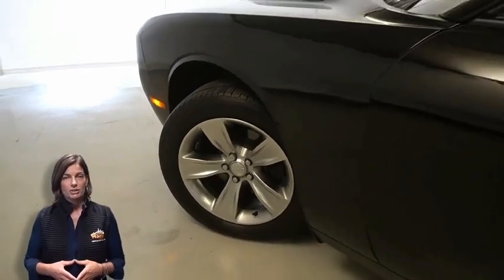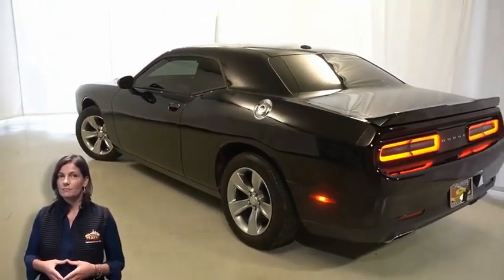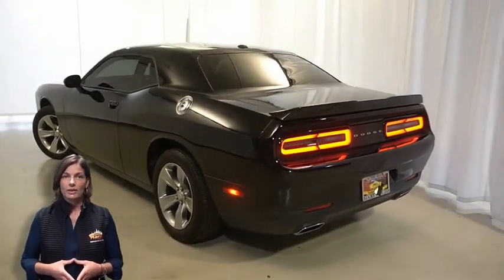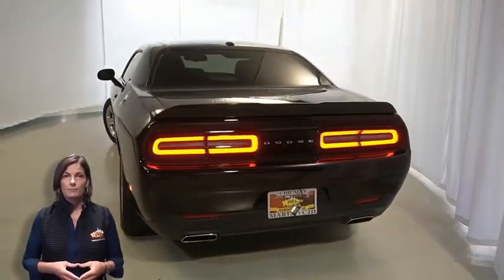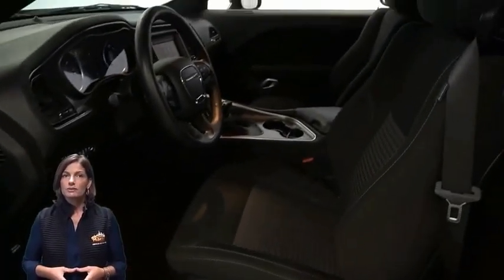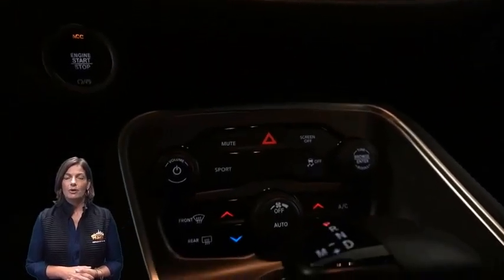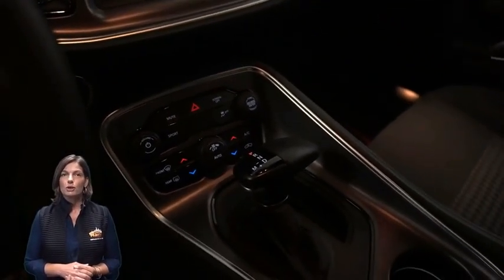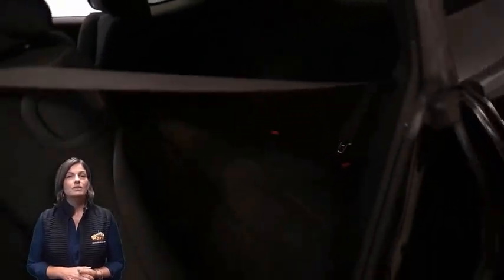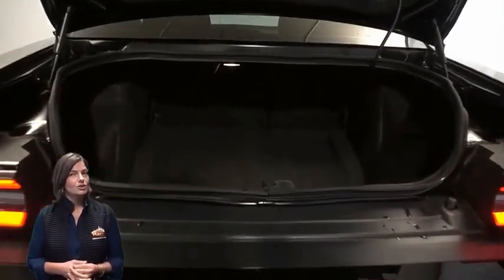With automatic projector headlamps, sport suspension, 18-inch aluminum wheels, power mirrors and manual foldaways, rear body color spoiler, dual bright exhaust tips, power 6-way driver's seat, steering wheel mounted audio controls, 16,000 miles on the odometer, 7-inch touchscreen display, rear backup camera, dual zone temperature control, sport mode, split folding rear seats, 3.6-liter V6 engine, and so much more.